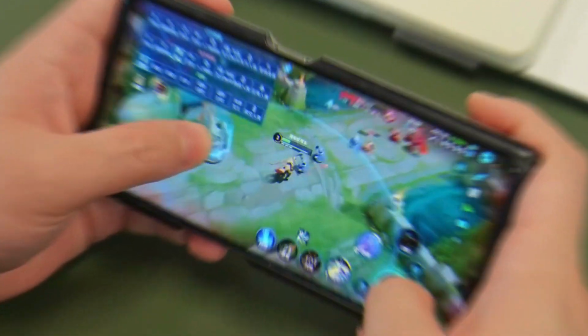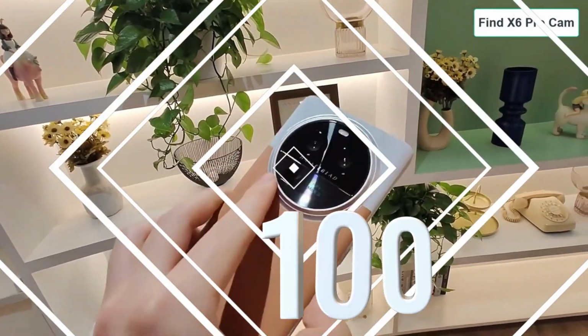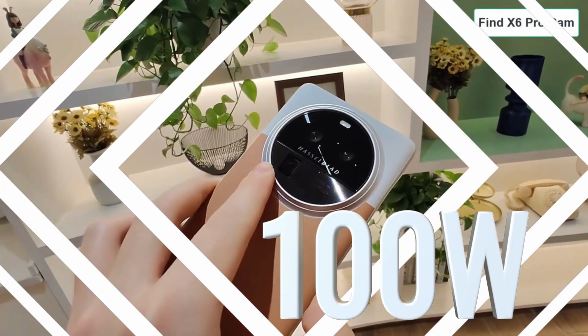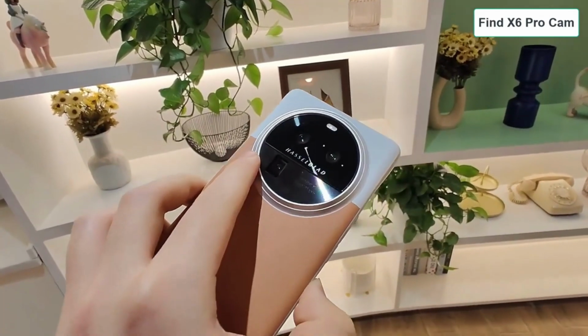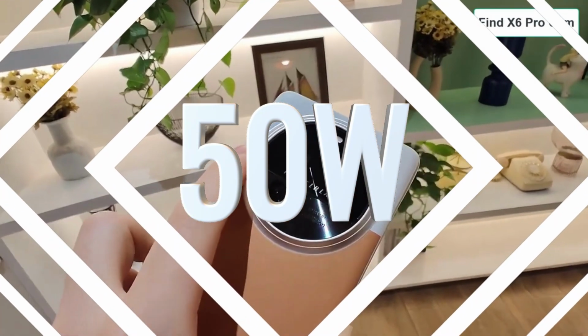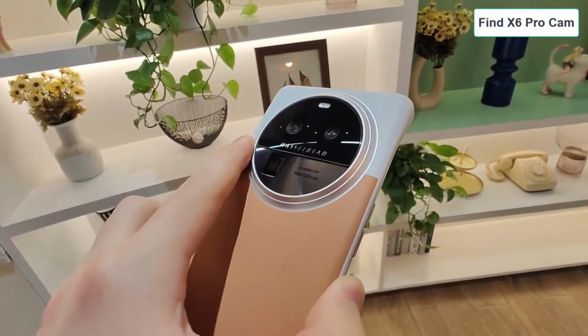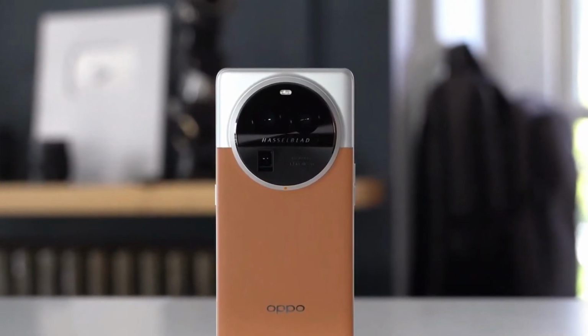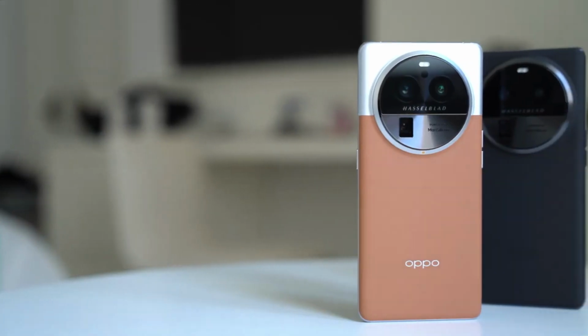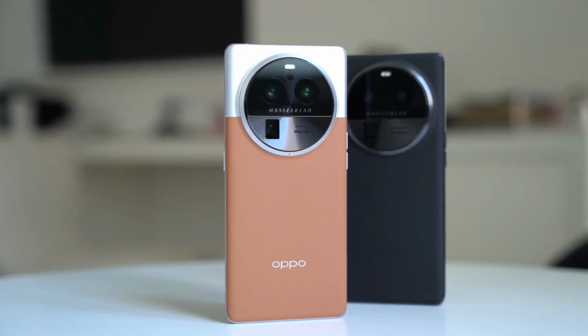Powering the Find X6 Pro is a 5000 mAh battery, supporting 100W Super VOOC wired charging, 100% in 28 minutes, and 50W Air VOOC wireless charging, 100% in 52 minutes. Oppo says the battery will retain 80% of its original capacity after 1600 charging cycles, which is twice the industry standard. The Oppo Find X6 Pro comes in brown, black, and green.